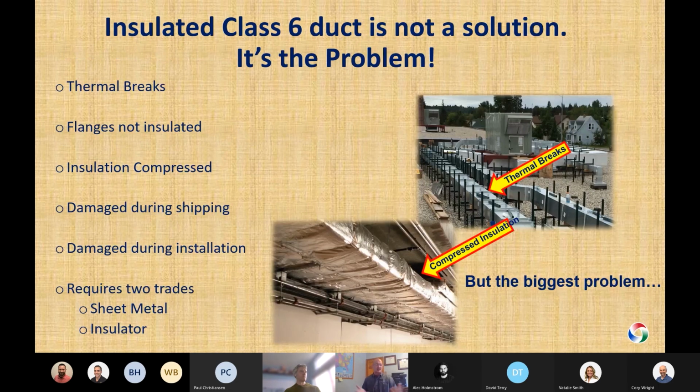And part of that is because insulated Class 6 metal duct is not a solution. It's the problem. Class 6 duct leaks, always has, always will. It's not meant to be as airtight as it should be. And when you put that duct outside or you put that duct in the ground and you get water infiltration, you've got bigger problems. You have flanges that are not insulated. You can see here when they pull duct, even on the inside, they pull the insulation tight. Well, if that fiberglass gets compressed, there's no thermal value. You start to lose it. So an R10 becomes an R2.